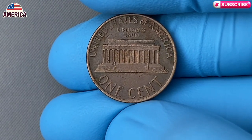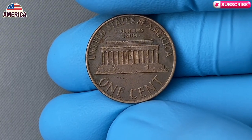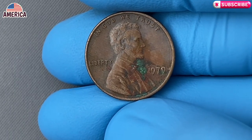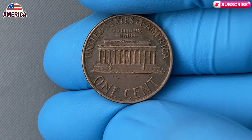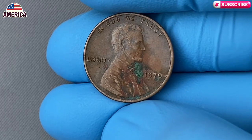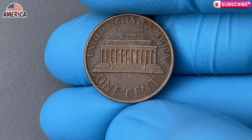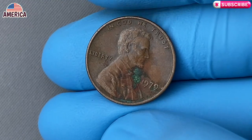But the rarity of this coin is not the only thing that makes it valuable. The condition of the coin is equally important. A penny that has been kept in pristine, uncirculated condition can be worth much more than one that has been heavily worn. The key to finding a valuable 1979 penny lies in its preservation. Coins that have minimal signs of wear, scratches, or discoloration can command much higher prices. In fact, some of the finest examples of the 1979 wide AM penny have been known to sell for tens of thousands of dollars at auction.